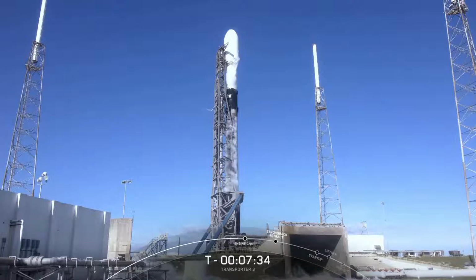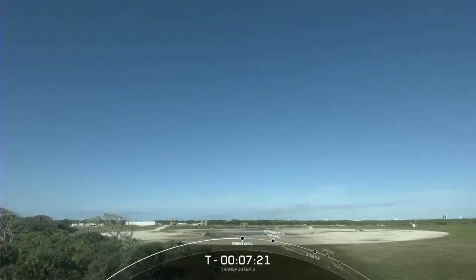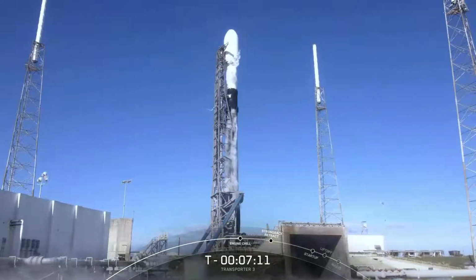is the booster which has 9 Merlin engines that do the bulk of the work to get Falcon 9 off the ground and up to the thinner parts of the Earth's atmosphere. At about 2.5 minutes into flight, it'll separate and make its way back to Earth and target a land landing back at landing zone 1, which you see there on your screen. Today's mission marks the 10th flight for this particular booster, which debuted in May 2020 on our Demo 2 mission to the International Space Station.